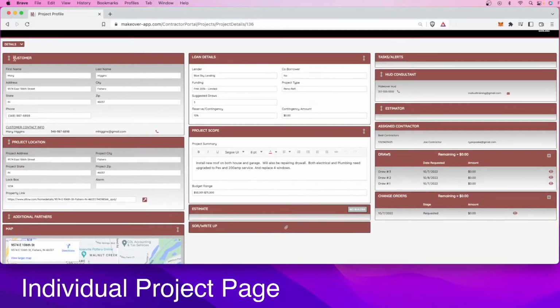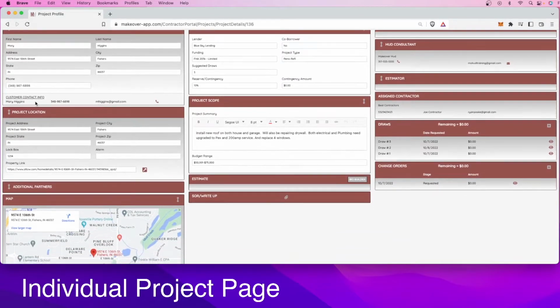So we'll start here at the top left. We're going to start with the customer information: first name, last name, and address. Here's the contact information. If there is a second borrower on the job, you'll see a second borrower here. Typically, husband and wife are going to pop up, both separate numbers, both separate emails. Sometimes when you can't get a hold of one, you can get a hold of the other, and vice versa.